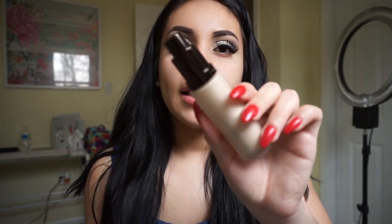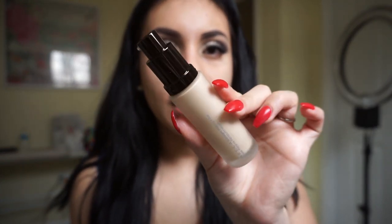Okay. I'm gonna also use the Becca Backlight Priming Filter. I've been just dying to use this. This is like an illuminating kind of primer. Look how gorgeous the packaging is. But I still wanna use it just because, guys, you know I love me some glowy skin. Okay, I used about a pump and a half. So let's see. I think I used way too much. I do not really think I need this much.